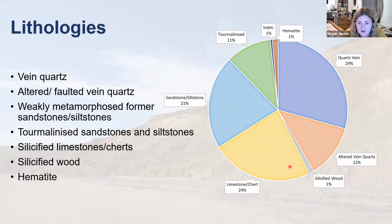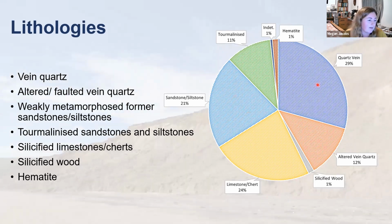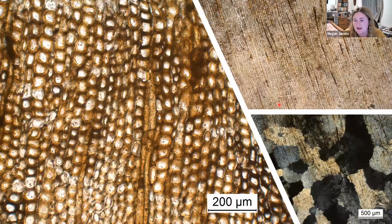So mainly limestone, chert, sandstone, siltstone, and the quartz. But what we've actually been finding, so these are just some nice pictures of the tourmalinized sandstone. You've got these tourmalinized crystals in there. This is what the wood looks like under the microscope. We had one pebble that we didn't really know and thin sectioned it and it looked like wood.